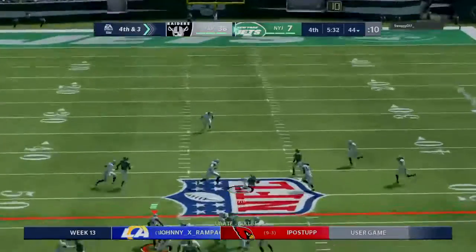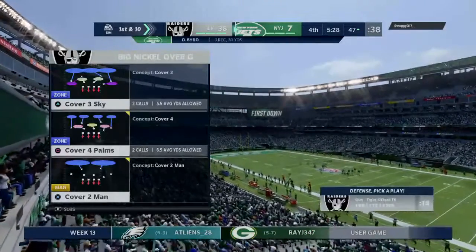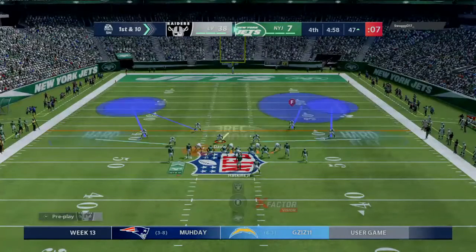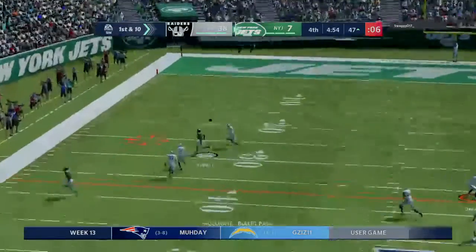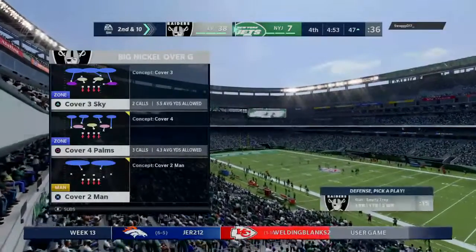4th down. Here's Haskins. He'll get this into the hands of Bird, and he will have the first down as he gets this to the 47. No reason not to try it there, and they do indeed convert on 4th. So here's a 1st and 10 now in Raider territory at the 47. Throwing on 1st down, but this one winds up to be incomplete. Henry Ruggs, the intended receiver.